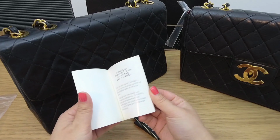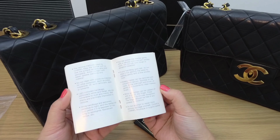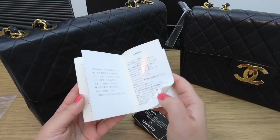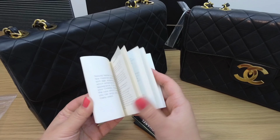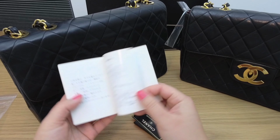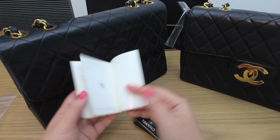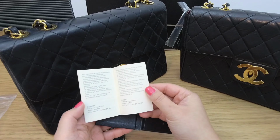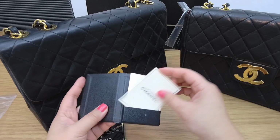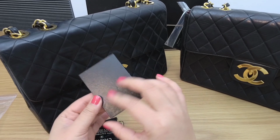If you take a look at this, it gives you care booklet instructions. It comes in Japanese, of course, since they were very much power buyers of Chanel back in the day. I think it even says this is printed in France, so I thought that was kind of cool. This comes with all of the booklets, after-sale service, Japan, all of the different ones. So I thought that was kind of cool, and it's super nice.